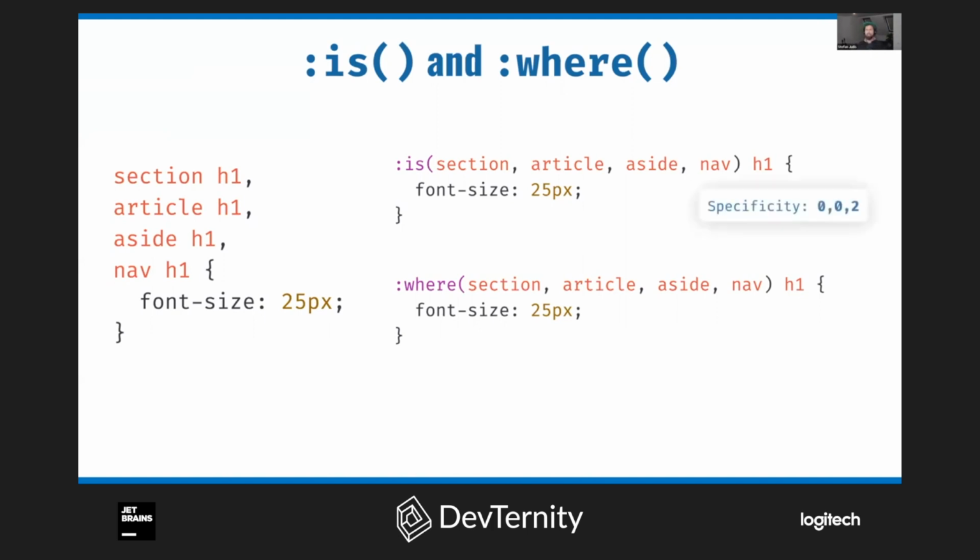Well, the difference of the two is in terms of specificity. I won't go into specificity too much here right now, but the overall rule is specificity defines what styles are applied to an element when multiple selectors are matching this element. And you see here that is and where have different specificities, because everything inside of a where pseudo class is basically done to zero, which means that you can use it for default styles and all these kind of things, so that things can stay easily overridable. And that is kind of nice to have.